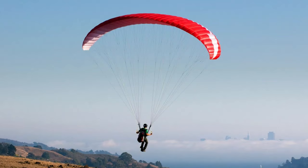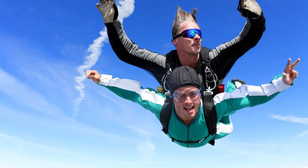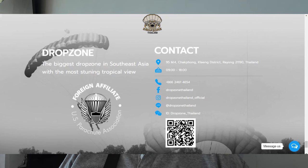Now, the reason why I never took paragliding on over here in Thailand is that the thermals are too strong, but there's a lot of paramotoring paragliding going on over here because you've got a bit more power with regard to having a paramotor on your back. But this skydiving is in Rayong province in Thailand, and it's the biggest in the whole of Southeast Asia. So I'll leave the website details later on, and then you can have a look, and if you want to go and give it a go, give it a go.